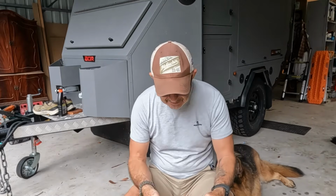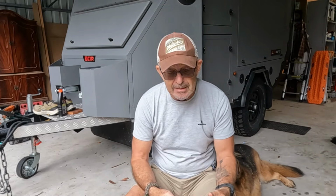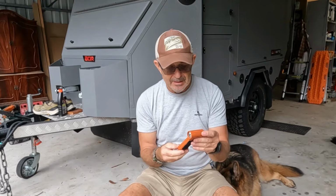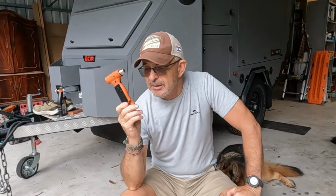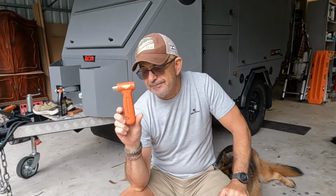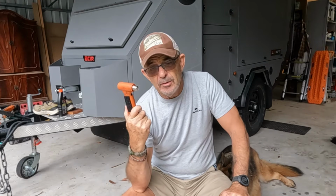Speaking of the fire brigade, and many years involved in road rescue, I always carry one of these. It's a glass breaker basically, and a seatbelt cutter. Now, why do you need one of these?